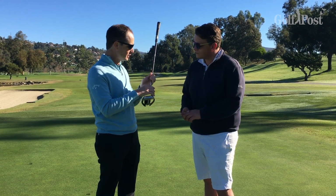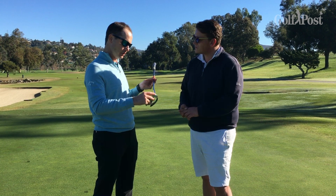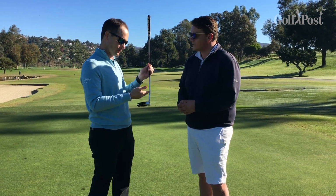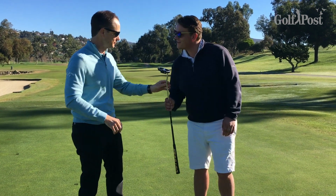We're also combining that with our new White Hot Micro Hinge face, and this is going to give you a great roll. So Stroke Lab's going to help you with the tempo. White Hot Micro Hinge helps you with the roll. We have a number of models available. I think you've chosen the 2-Ball here, which is one of our most popular of all time. Let's give it a shot, see if you can make the birdie. Let's try.